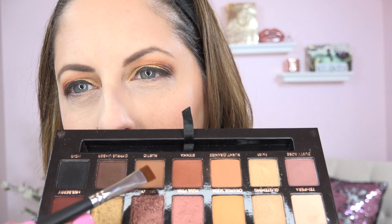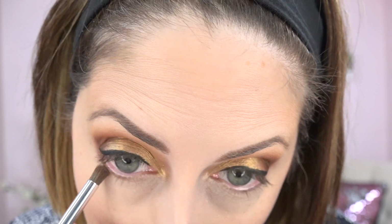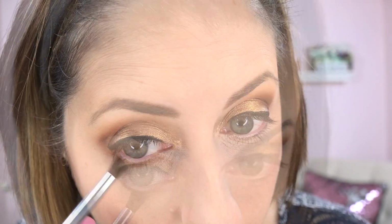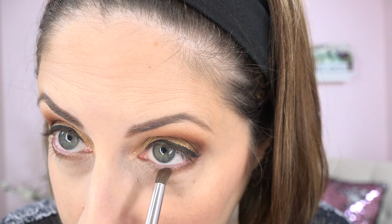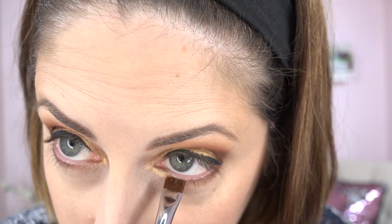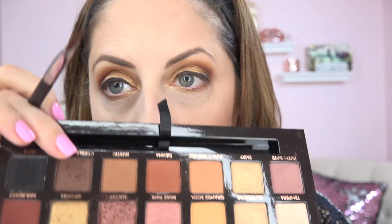Okay, I'm going to blend this rustic color all along my lower lash line with a pencil brush, just as a starting point here. I haven't used that one out of this palette yet, but it is a really good one for lining under the eye like that. I think I'm going to place some of this fairy color along in here. And along the outside here, I'm going to put some of the Cypress Umber, which is this deep brown.